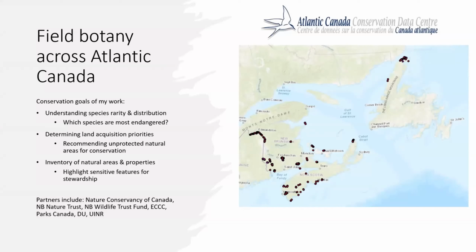And what we're doing there is we're taking on projects with all sorts of partners in government, non-government organizations, industry, Indigenous organizations. And we partner with them to go out in the field and look for rare species. And we take this data back into our database and we assess and figure out which species are truly rare, which are conservation priorities, and where are they. So this can be used for a lot of things. For example, it helps us determine what species are most in need of scarce conservation dollars.